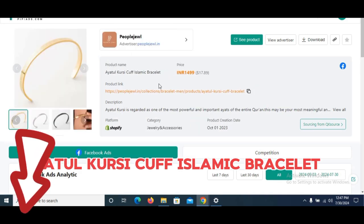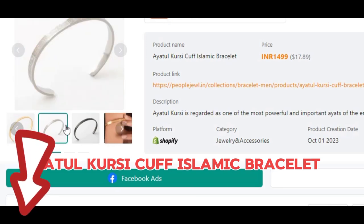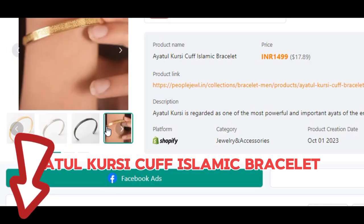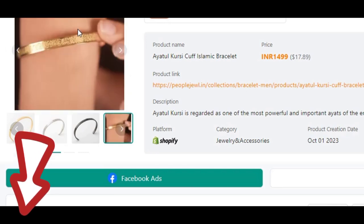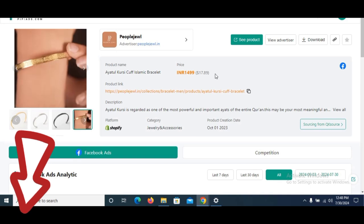So let's look. This one is a bracelet. Let's look, it has different colors also. This bracelet has different colors. Let's see. Okay, see the way it will look on the hand of the person that's wearing it. This is an amazing product and it's sold for $17.